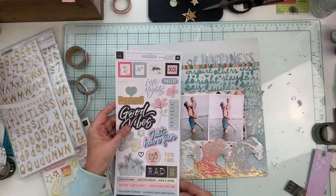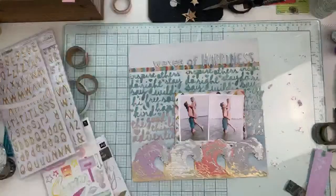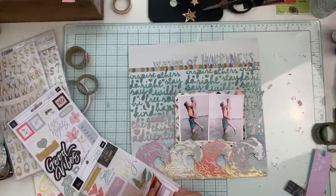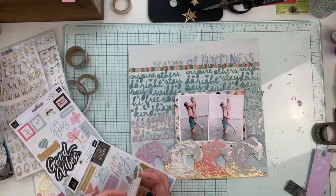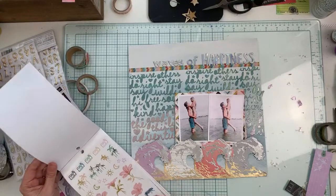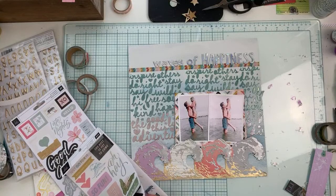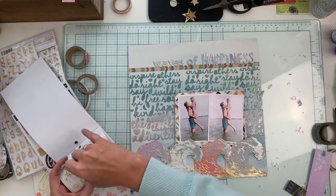Okay, so I thought this might be cool, just have fun down here. There's some clear stickers in here. And I know there's one with palm trees. Palm trees. Okay, so I thought there was bigger palm trees somewhere. Let's just look at this. I don't know.